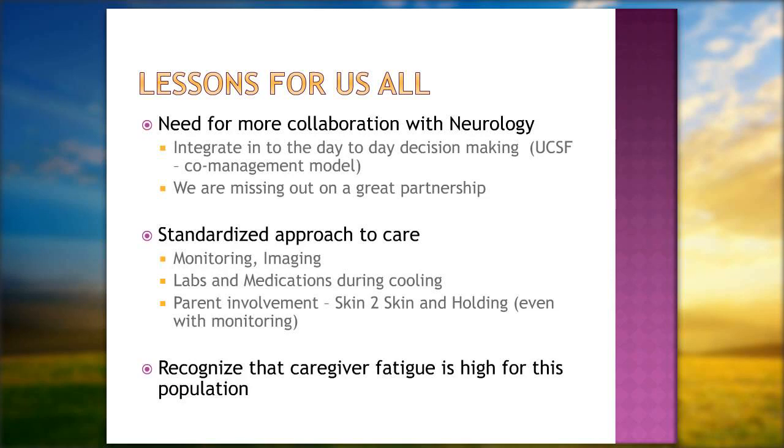We need to standardize our approach for these babies. We need to do more monitoring and imaging in a timely way and really systematically. We need to focus on what kind of medications and labs and standardize what we're doing during cooling. We need to get those parents involved at all costs to provide skin-to-skin care and holding. And even with all this extra monitoring, even more, we need to get those families involved.